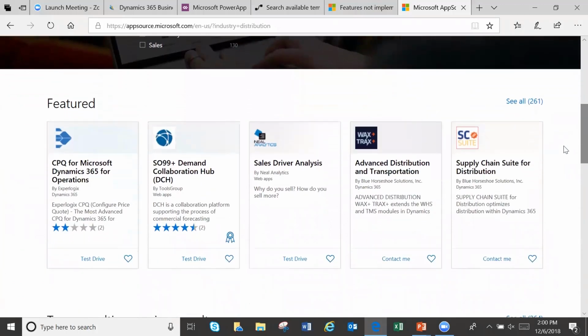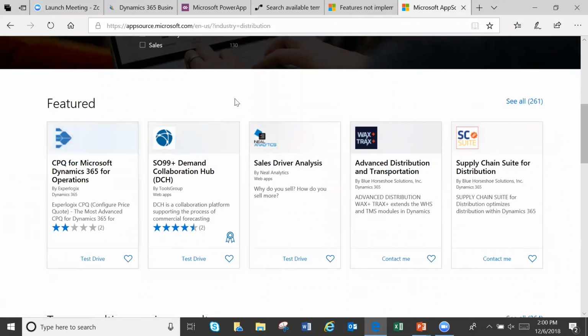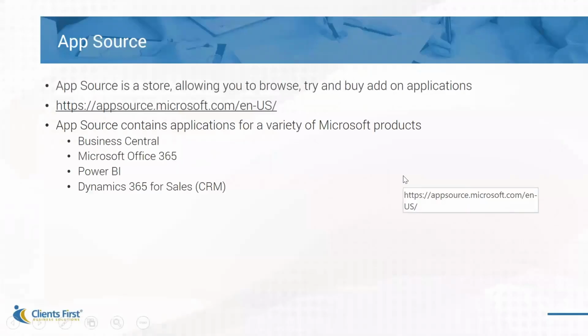And you'll see here that we have something called CPQ for Microsoft Dynamics 365. What that means is it's a configurator, allows you to configure a price quote and have that flow through to the order in a much easier way than comes natively. Or something called Advanced Distribution and Transportation. I think you get the idea. It contains applications for a variety of products that include Business Central, as well as Office 365, Power BI, and 365 for Sales, which was formerly known as CRM.